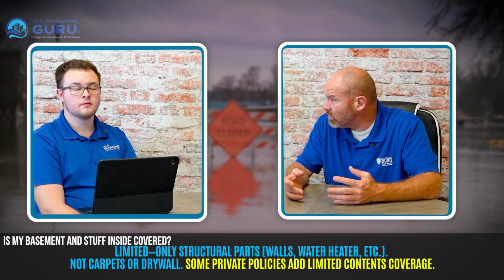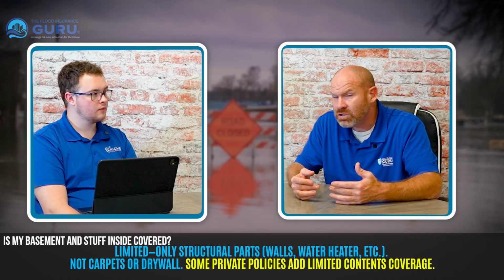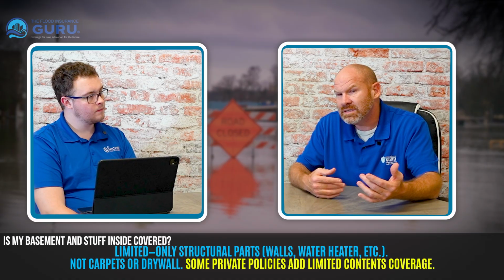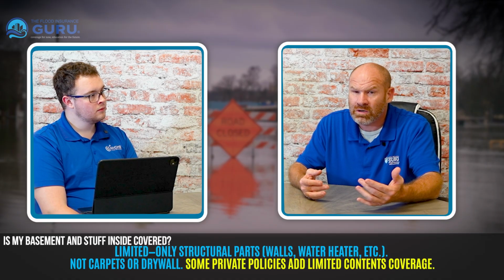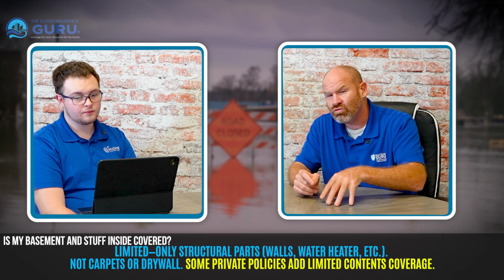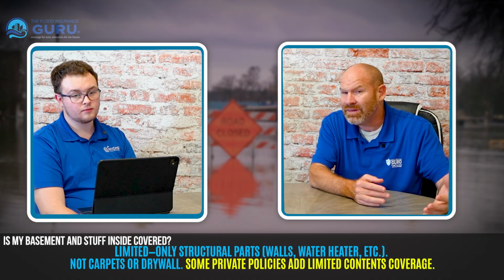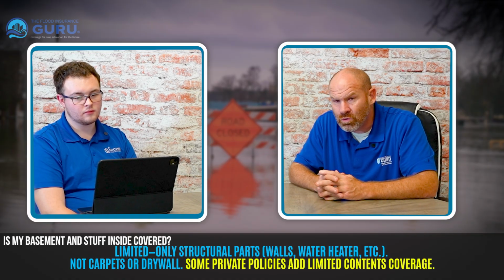Now, some private flood insurance policies will cover up to $10,000 or $20,000 in contents coverage, but also some private flood insurance companies may define a basement differently. For example, some call it a walkout basement, which the National Flood Insurance Program calls an elevator with enclosure. So it's important to work with an insurance agent who truly understands these different foundation types, how private flood insurance companies look at it, how the National Flood Insurance Program looks at it, and how both of these can have a financial impact on you as the property owner.